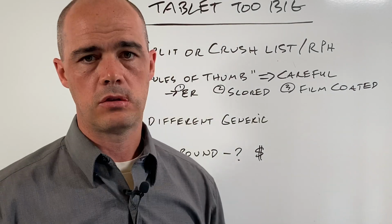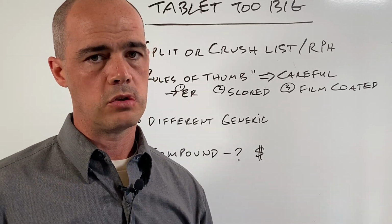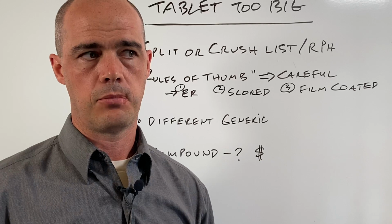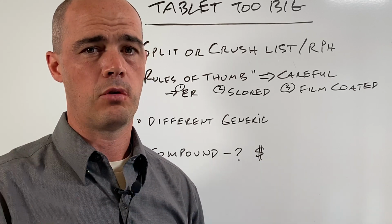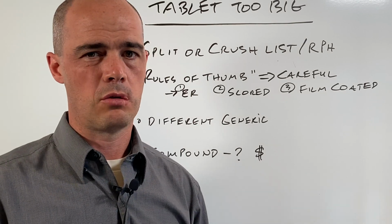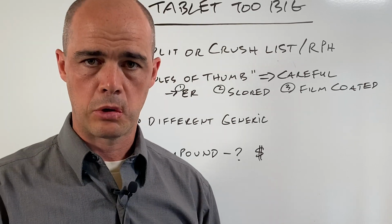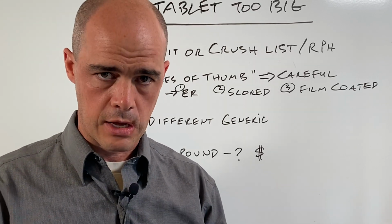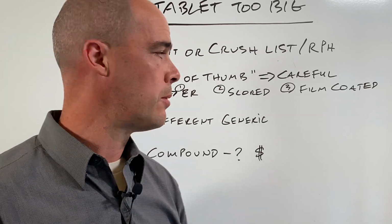The other one is if it's scored, it can be split. Usually true, but always good to double check. They do score those normally so they can be split. And just as a helpful pointer, if something's scored, don't use a pill splitter to split it. Just usually works best: put it on a table, put your thumbs on either side and press down. It'll usually break in half really well.